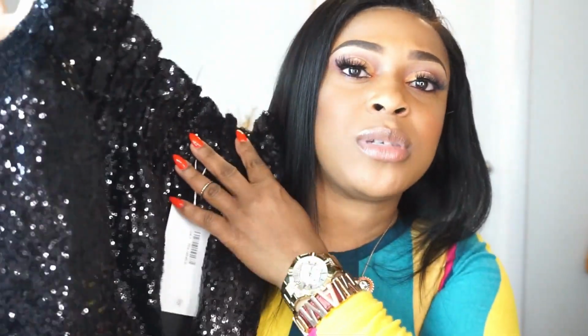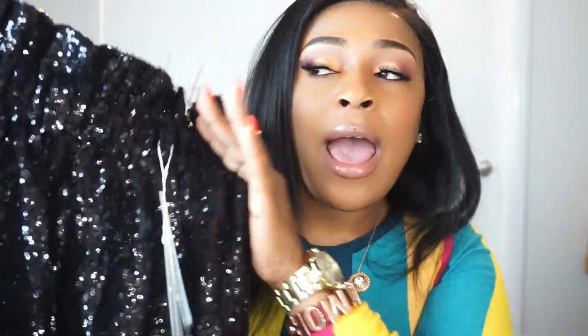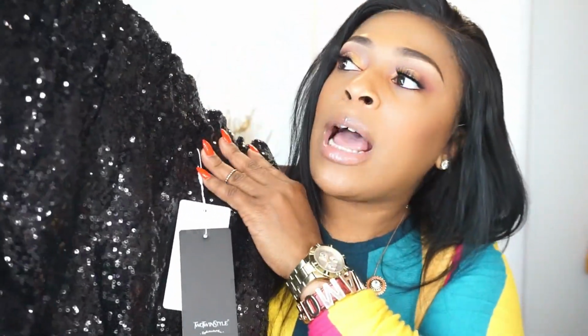It also came with some fraying and a lot of the sequins were already falling off, and I was like, oh my god, really? And this wasn't so cheap. I think this was like 30 something dollars, so it's not like, oh, it's super cheap and I got my money's worth. This is almost $35, so this is a fair price for pants, really. But I'm so disappointed because this is too big.